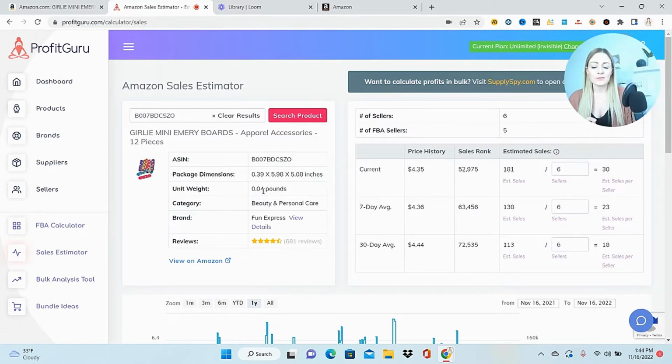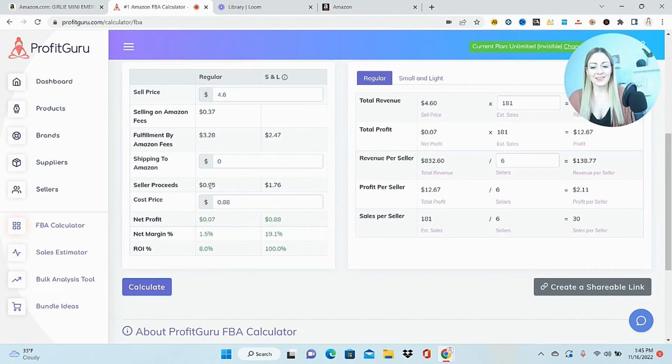Next, what I'll do is bring the ASIN over to the FBA calculator. Here's my sell price and the cost of goods. This column right here shows me my profit if I'm just putting it regular as an FBA product. As you can see, the estimated profit is very similar to the first calculator we were using. But if I look at the column right here, this is the estimated profit if I'm enrolling it into the Small and Light instead. So whereas before it was really nothing to even consider purchasing, now I can see there's almost $1 worth of profit here.